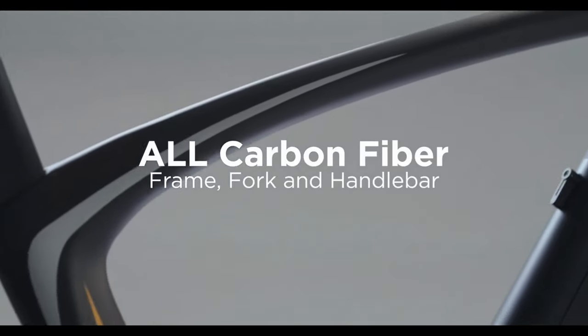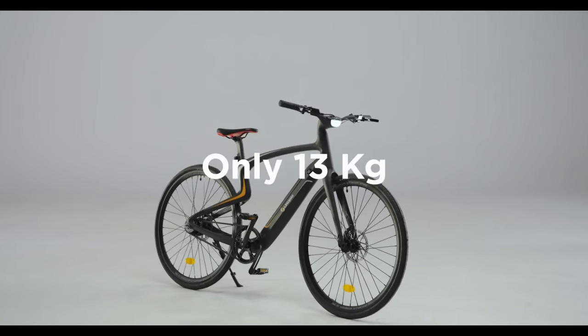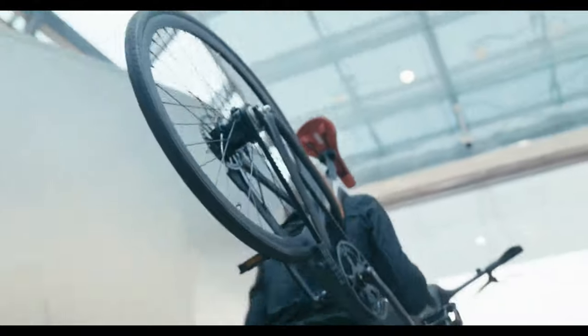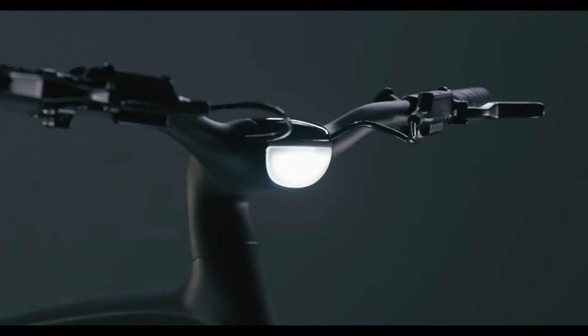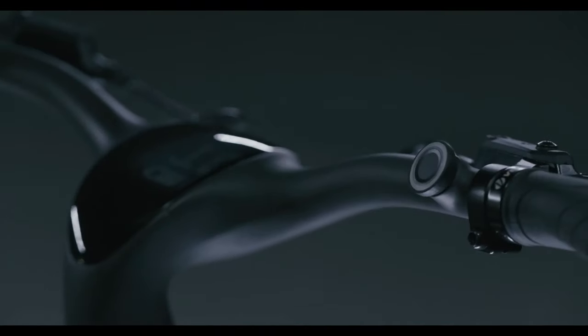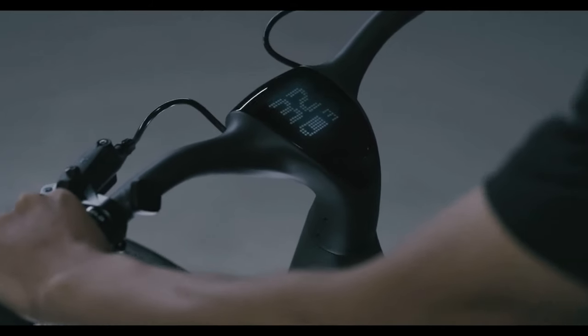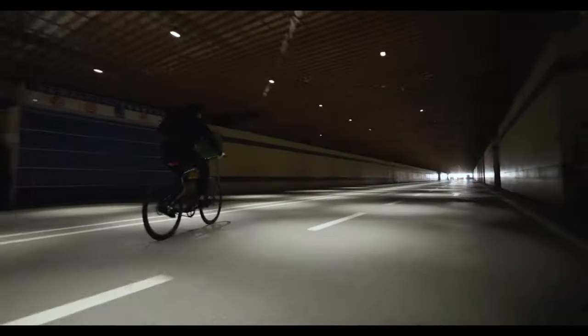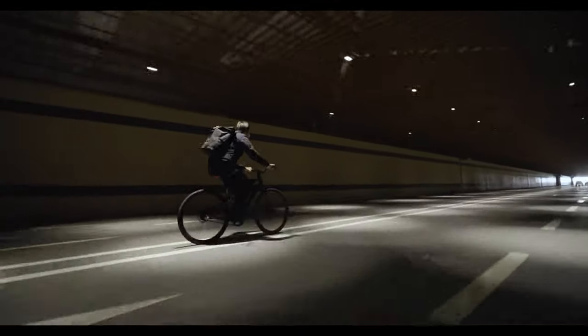Carbon fiber frame, fork, and handlebars, weighing 13 kilograms only, it is one of the lightest full-size e-bikes on the market. We integrate all functions on the handlebars. This screen is really cool. The unique smart bar patented technology integrates almost all IoT smart functions. This is the most enjoyable and smart riding experience that you will ever have.